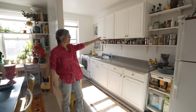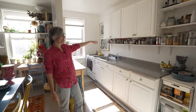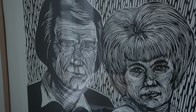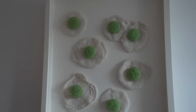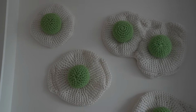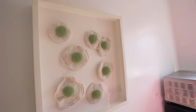And oh, we painted. You know, we had the landlord special on these, so we did paint them. Over there are a couple more of those woodcuts that I was talking about earlier. This is another one of my pandemic projects. It was a Corrie, assign yourself more projects. So I made these crocheted eggs. And of course they got framed because Ryan is a framer. I mean, I know normal people don't do this, but that's what happened.